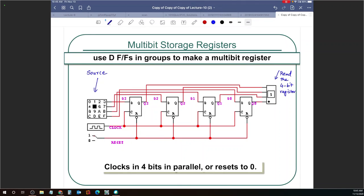And right now, it is showing 5. So how did we reach 5? My guess is the user would have had to do this. First, 5 should have been loaded into each of these flip-flops. 5 is what? 0, 1, 0, 1. So the most significant bit here, Q3, that went here, 0, that went here, 1, 0, and 1.